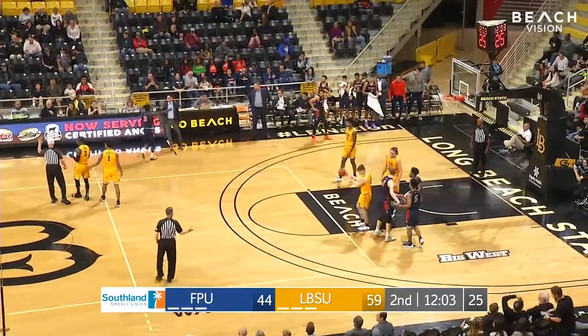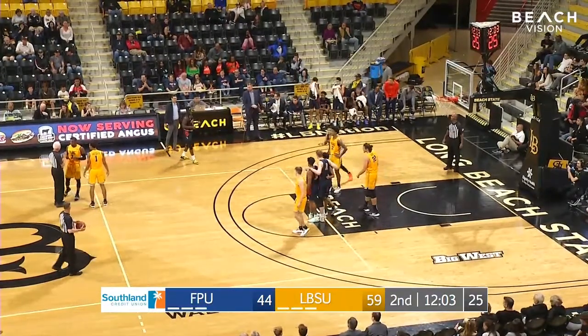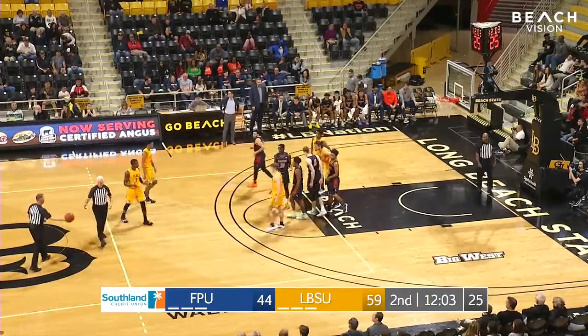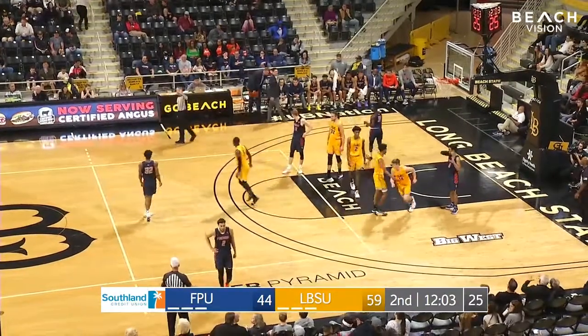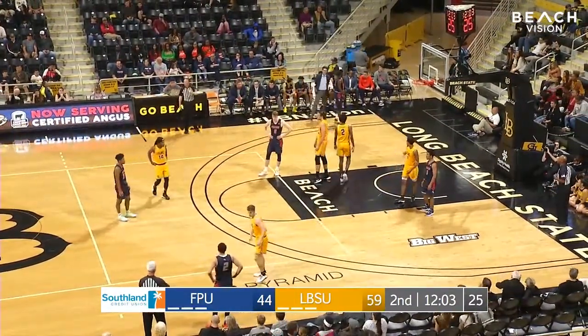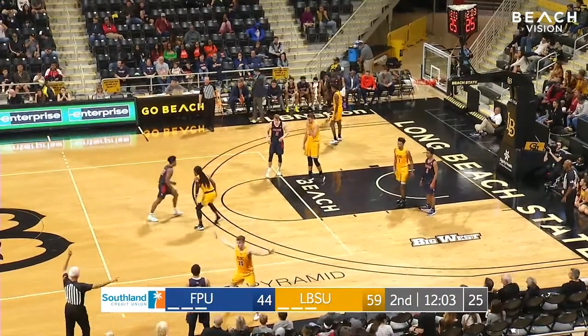12:03 to play. Foul on the Beach, their fourth. Third foul on Drew Cobb. Cobb's got 8 points, 6 rebounds in this one. Colin Slater is coming into the game. Drew Cobb is headed for the bench. 59-44 with 12:03 to go. Fresno Pacific ball, 25 to shoot.